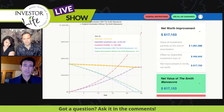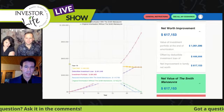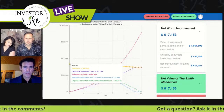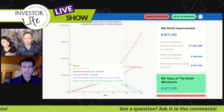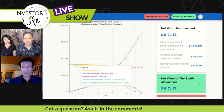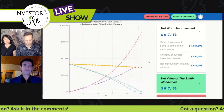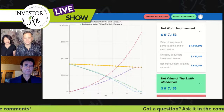It's 100% deductible. There's my investment portfolio. And here, on the reduced amortization with or without the Smith Manoeuvre, are the remaining balances as I scroll through the years. So you can see. Cool. All the tools you need to figure this out for your exact situation, right?